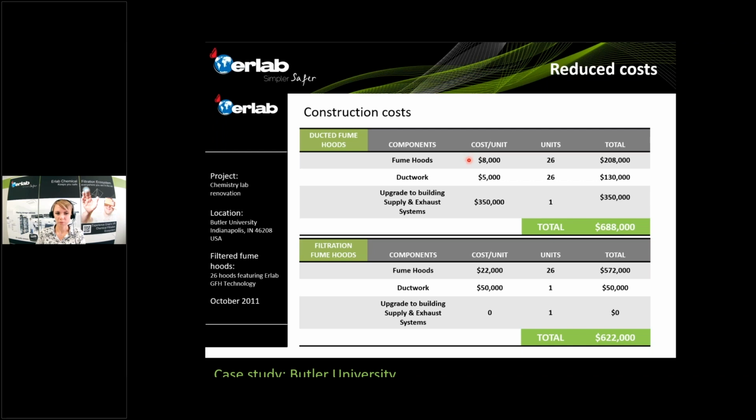$8,000 per ducted fume hood multiplied by 26 units, making $208,000 for the fume hoods. Each fume hood needs ductwork to run. So the cost of the ductwork for each fume hood is $5,000, which makes $130,000 for the ductwork.